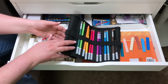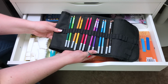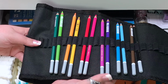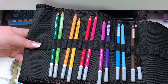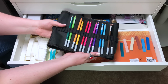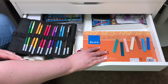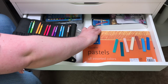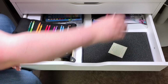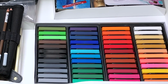And then back here are a whole bunch of different soft pastels, including some more supplies for blending. Then over here I've got a pencil roll that is holding my current collection of the Stabilo Carbothello pencils. I'm hoping to get the full set. These are pastel pencils. Loving them, loving them, loving them. And then I've got this set of Bliss square pastels that I haven't had a chance to play with since I got them into this drawer. Aren't they beautiful? Look at them sitting there.